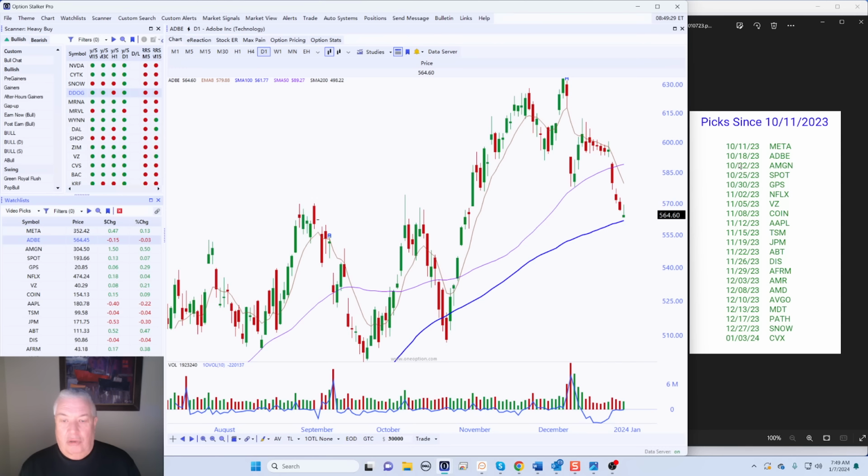On October 18th, ADBE was a stock that I highlighted. October 18th is right in here. So we're waiting for that market low. We get this breakout through horizontal resistance. That is your entry point. Beautiful, beautiful stuff.